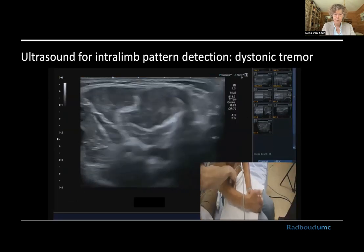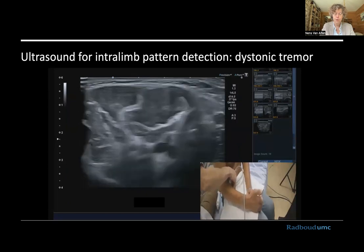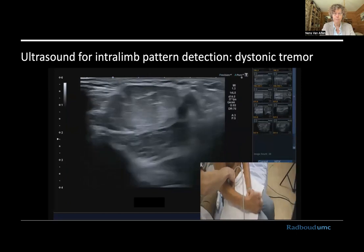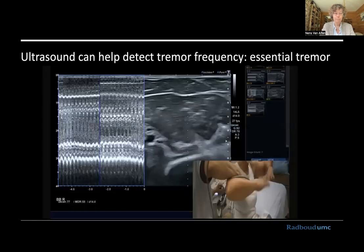So here again, that dystonic tremor. And just looking at it, you can see that one part of these muscles is much more active than the other. Okay. So the PT might again be the primary candidate here for chemodenervation.